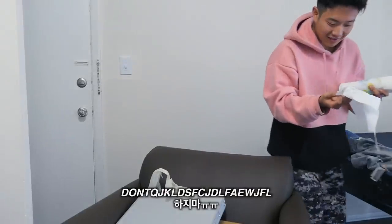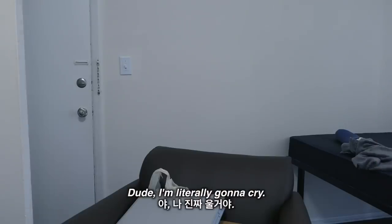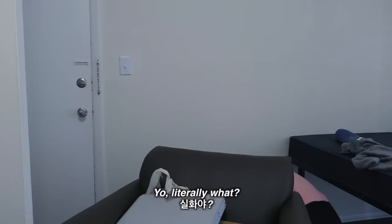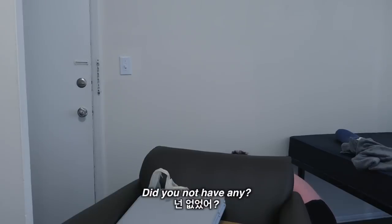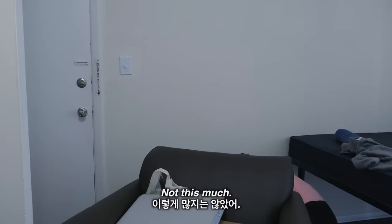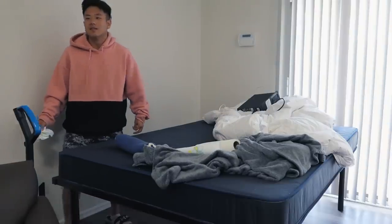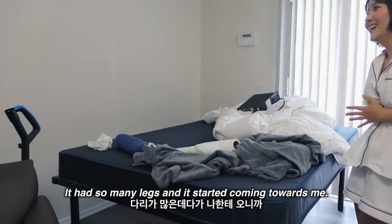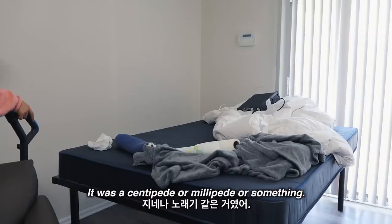Look at it, hold on. Dude, I'm literally gonna cry. Yo, it started running at me. Yo, literally what? Why are there so many fucking spiderwebs here? I don't know why. Did you not have any? No, not this much. I was looking at it and it twitched on the floor. I was like, okay, usually I'm not scared of bugs. But that shit was terrifying. It had so many legs and it all started coming towards me. Wait, what was it? It was like a centipede or a millipede or something.